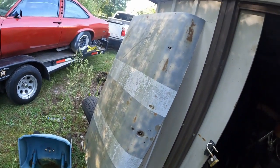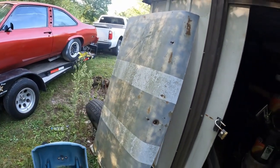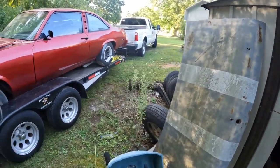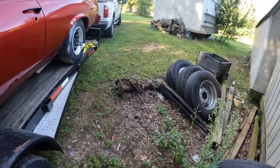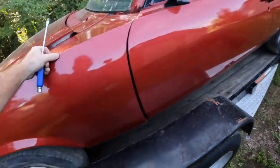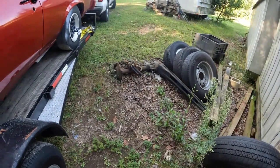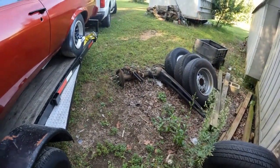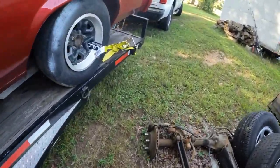Does anybody know of them ever putting Eldorado badges on a Nova? I'm curious, I'd like to know. But it looks like I just missed this rear end. That's a late model Camaro or Firebird rear end, and the engine is out of one of those same years. So I wonder, we've got enough late model stuff. I definitely want to use that rear end one of these days. I wonder what rear end is under this car. Let's get down here and look. It looks like it's a 10-bolt.